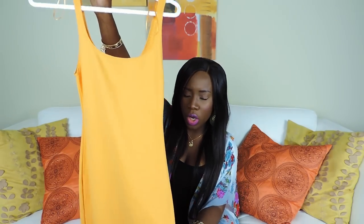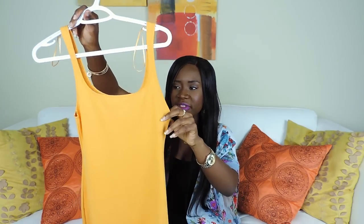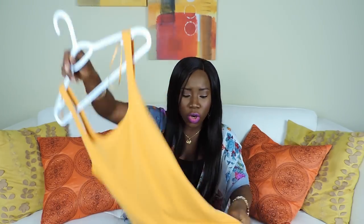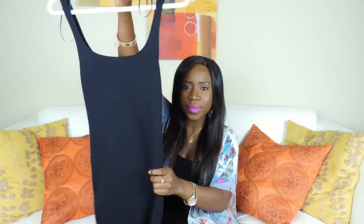So I've been seeing this dress everywhere, on YouTube, on Instagram, everywhere. It's a Zara dress, and I also saw Esther style it in her video. And I'm like, I need this dress, it's so cute. So I went to Zara, and I got it, and this is it. It's a bodycon long dress. It's so form-fitting, it's really nice. I got it in this mustard color in small, and I also got it in the black. It comes in like 7 other colors.